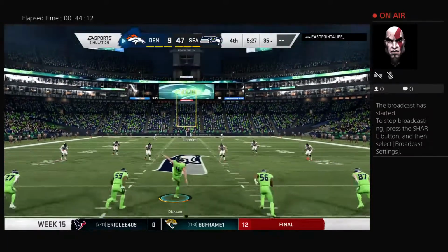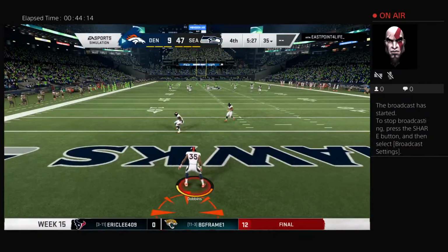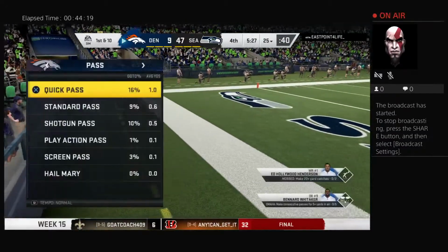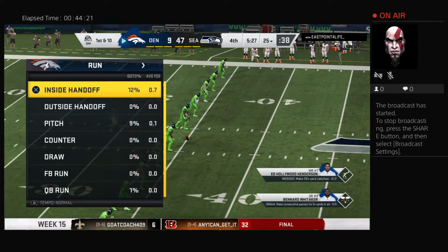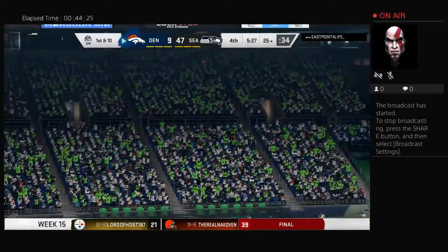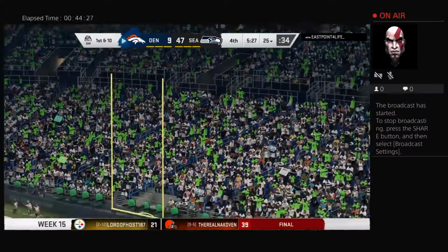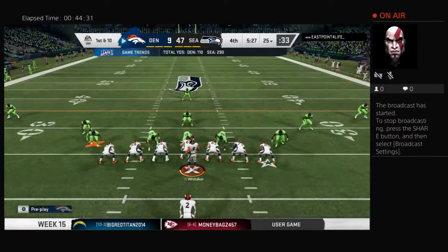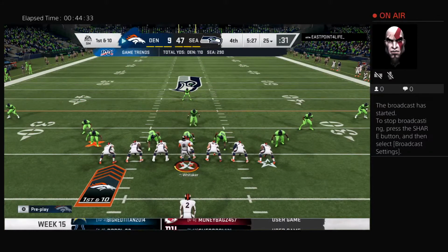Out is the kickoff unit as they run up and send this one away. And this will not be returnable. It's out of the back of the end zone for a touchback. The Broncos onto the field, ready to start their next drive.